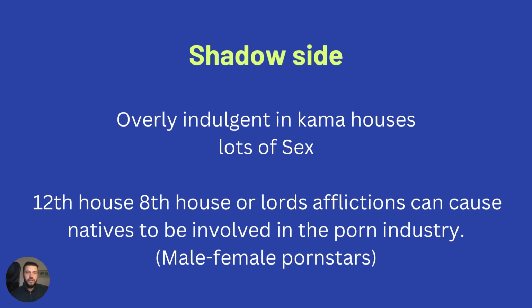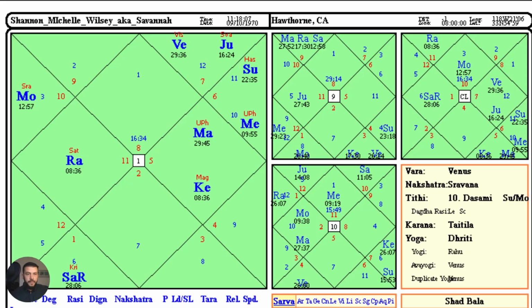And actually, I checked this because my Kala software database has a section of porn stars. So I went into that, and we see here a girl named Savannah or Shannon Michelle. She has Mars and Mercury in Uttara Phalguni in the 10th house of career and in the 11th house.